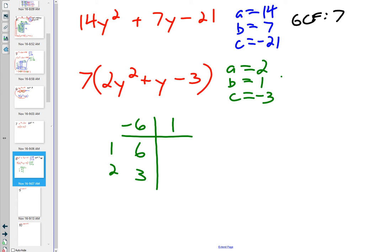Under this scenario where you have a negative AC column and a positive B column, what did I tell you to do with the signs? Yes, Elsie? No, the biggest one positive. In this scenario, when it's negative positive, it should be small negative, big positive.